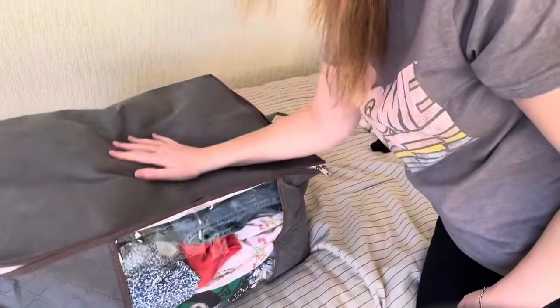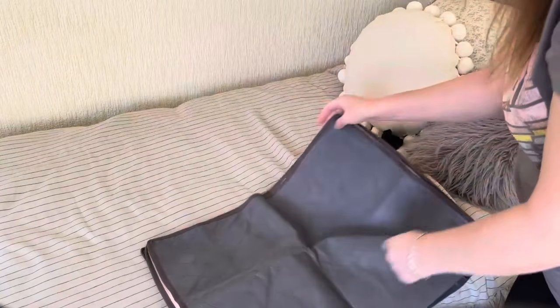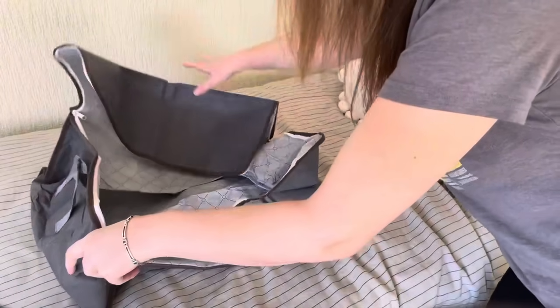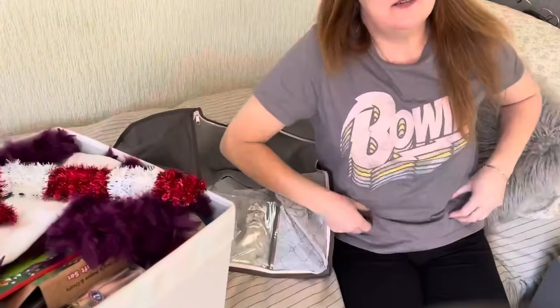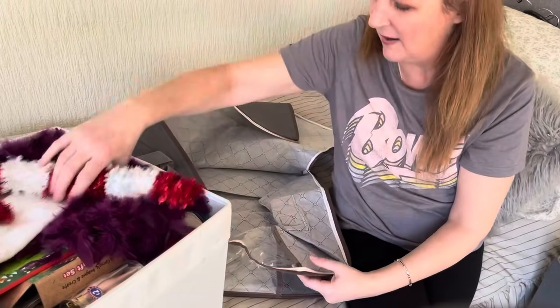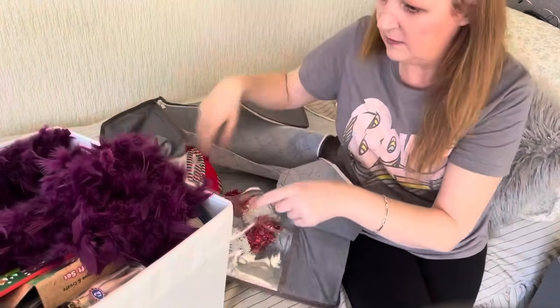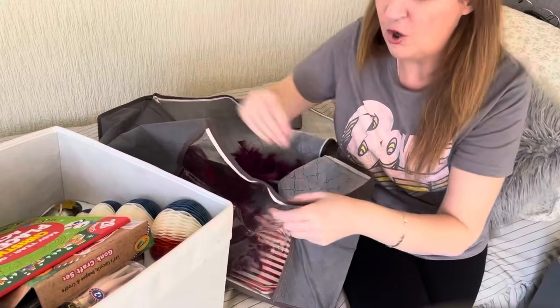So what I'm gonna do now is grab another one and try and put all my Christmas stuff in it. So they'll all fit under Matthew's stairs. This is going to mean that all these tubs that I've got, I'll be able to free up and put some of the things that I actually use day to day in. So, yeah, I just want to get all these put in here. In no particular order.